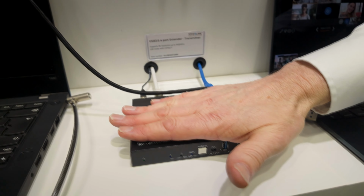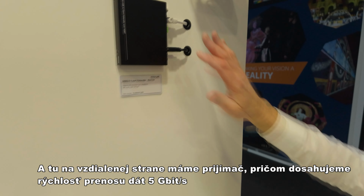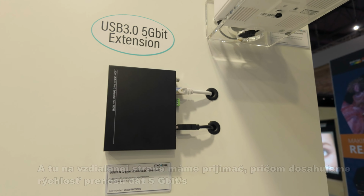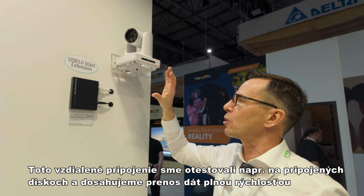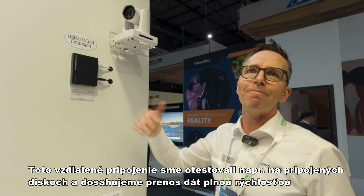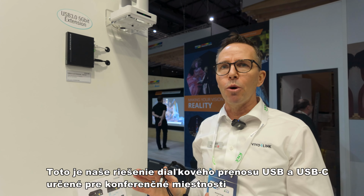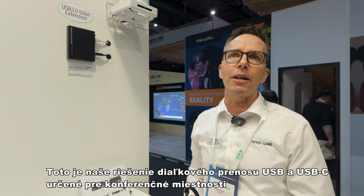So here will be the data transmitter, and if we go over here, you will see the receiver, where we have 5 gigabit speed of data. So we have done testing with the hard drives, connected a lot of products to the hub here, and you have full speed.